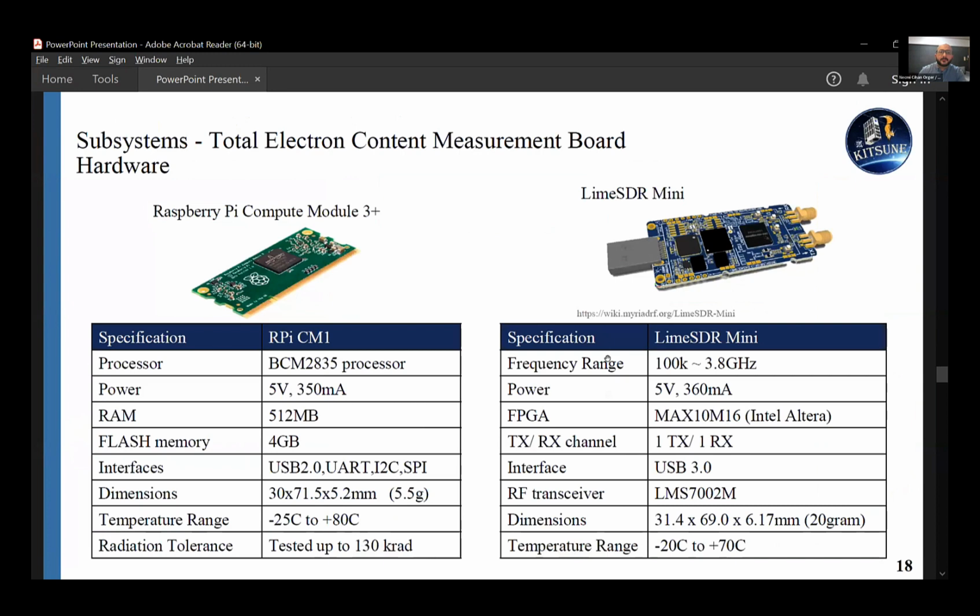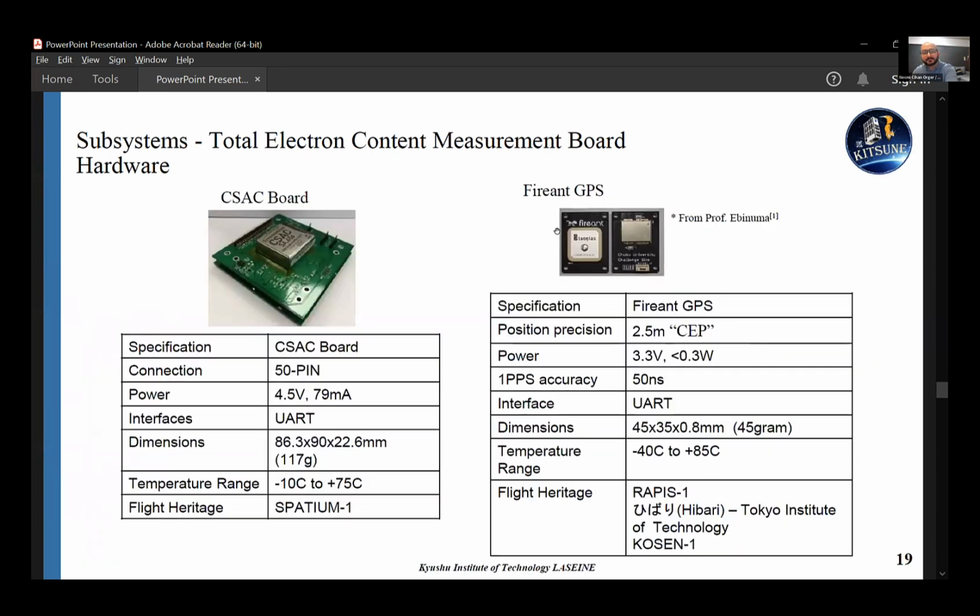And these are some specifications for the hardware of the total electron content measurement board at the moment. For this one, we are using the USB interface between these two boards. And another thing, we are using 1 megahertz sampling because of some computation limitations in the Raspberry Pi. When we go above 1 megahertz, we detected we are missing some of the samples in the recording. That's why we limited it to 1 megahertz at the moment.